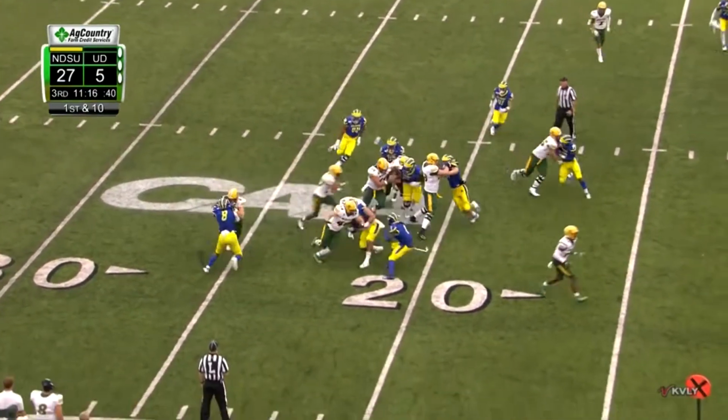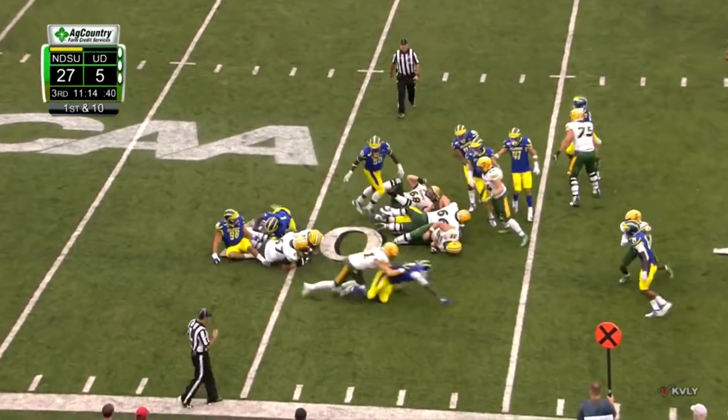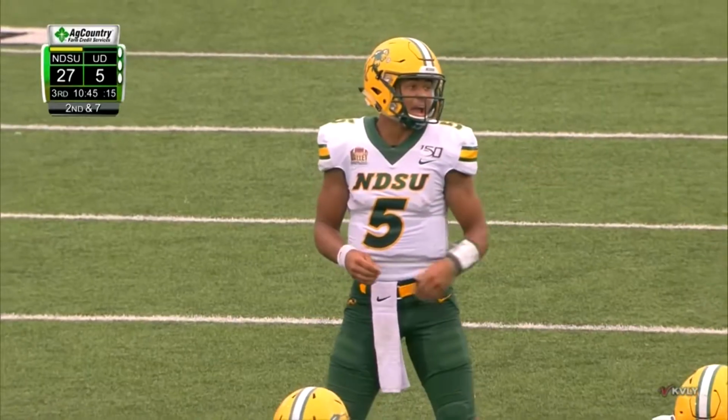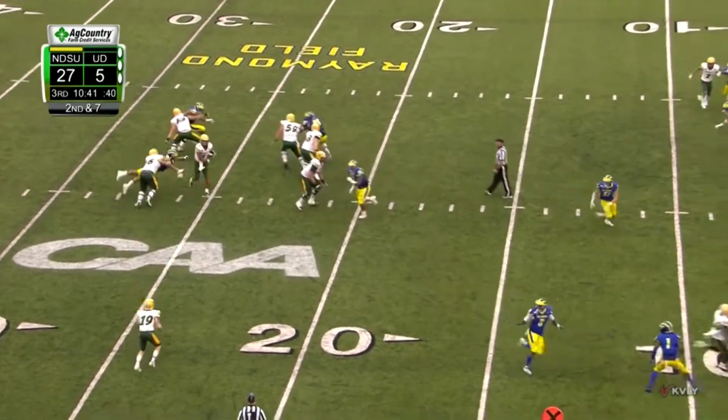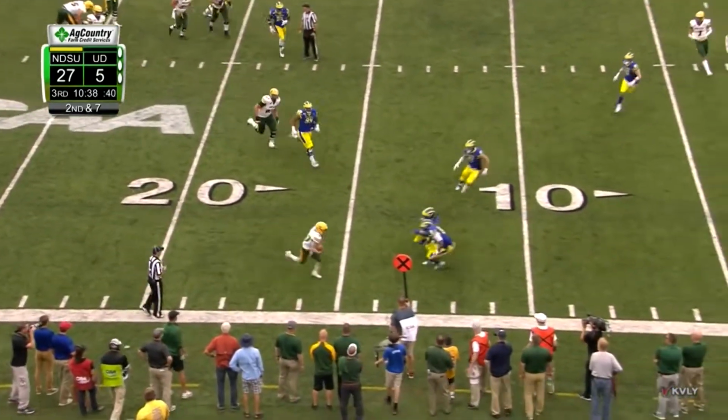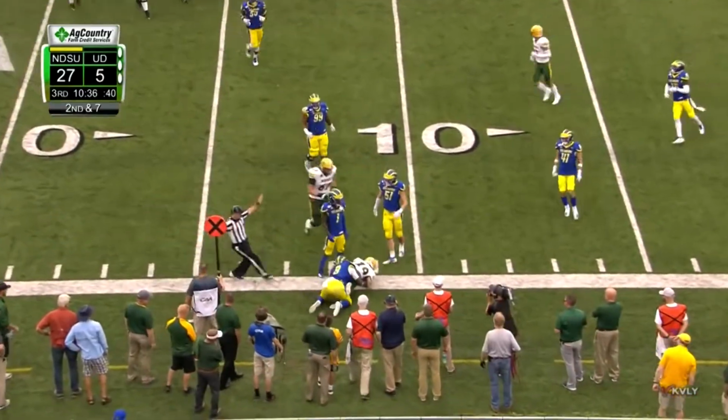Back to the ground game again, and Sabian Clark, his first carry of the day. From a safety spot to make the tackle. Lance will just dump it off to Kapuris, who's left alone, and Kapuris, senior season.